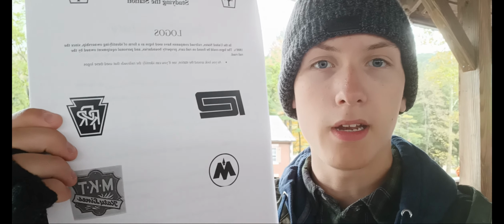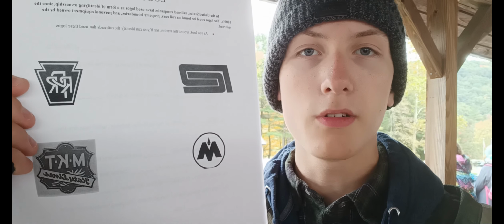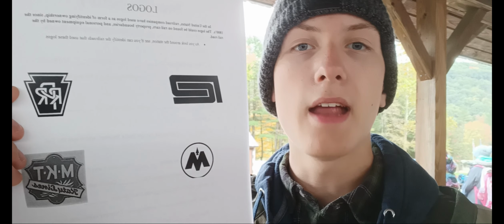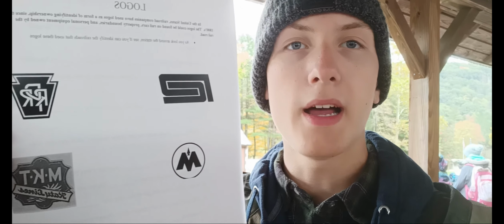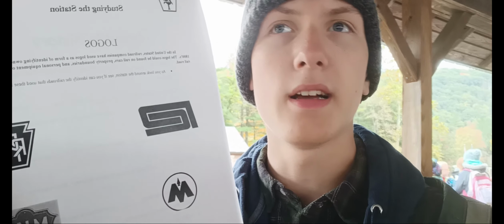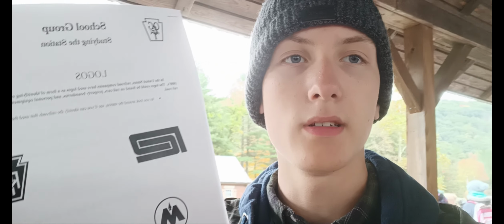Alright guys, so my field trip teacher gave us this little pamphlet here. I'm not sure if you can read it because it's backwards, but they got some railroad logos on here. They got Pennsylvania Railroad, Penn Central, Monongahela, and Missouri, Kansas, Texas. And behind that, they got some other pieces of paper. They got a pop quiz, I think, and a crossword puzzle and a maze. So I'll have to do that while I'm on the train. Anyway.